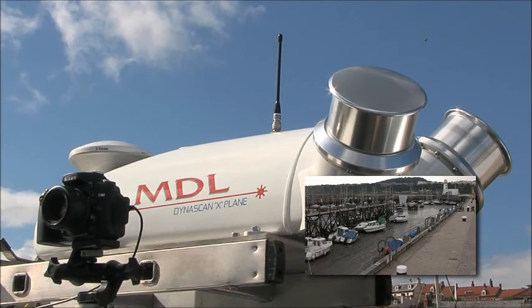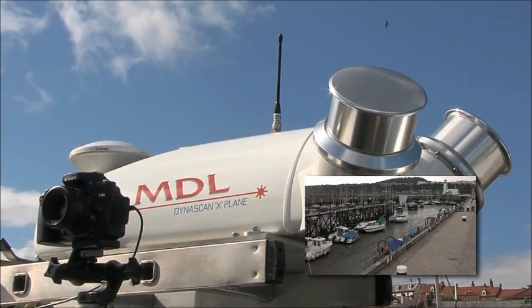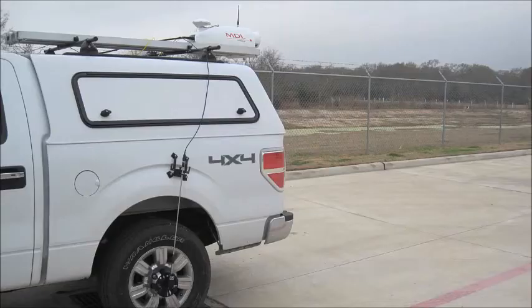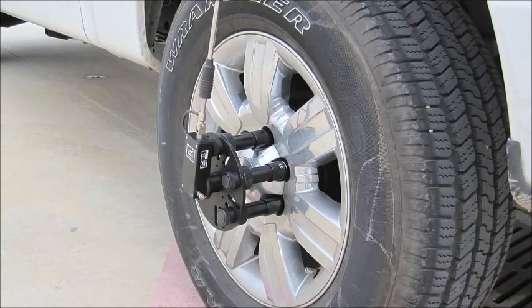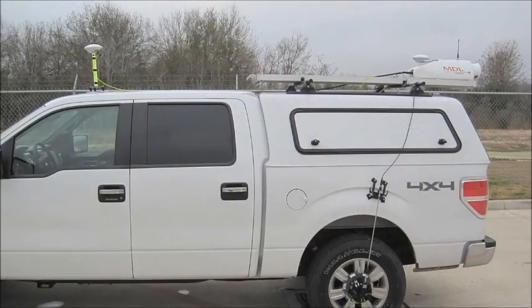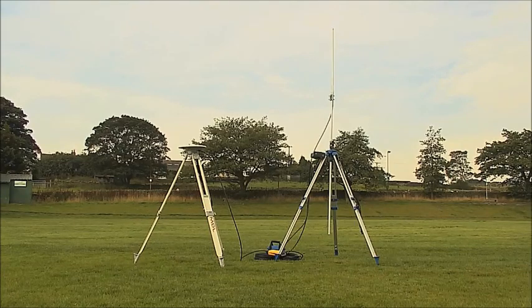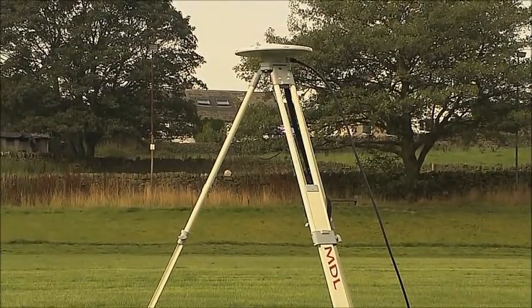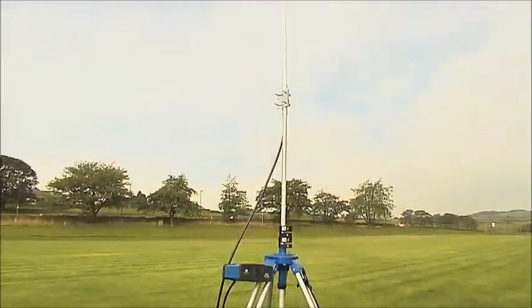Cameras can be controlled by the software to automatically record data based on a fixed time interval or on distance traveled. Other options include the use of an odometer, which feeds data from a wheel sensor to the INS and aids the INS positioning solution during times of poor GNSS performance. MDL can also supply the option of an RTK base station, capable of transmitting GPS and GLONASS correction.